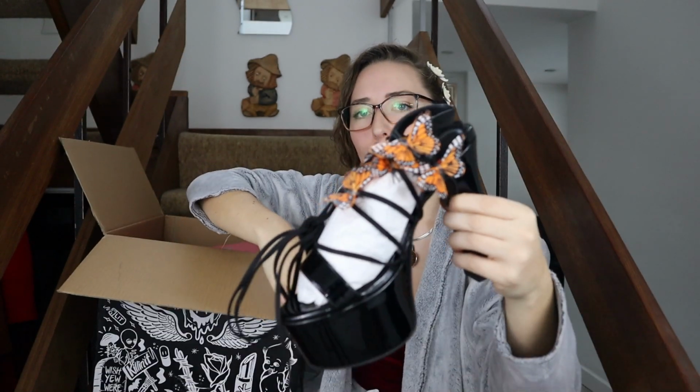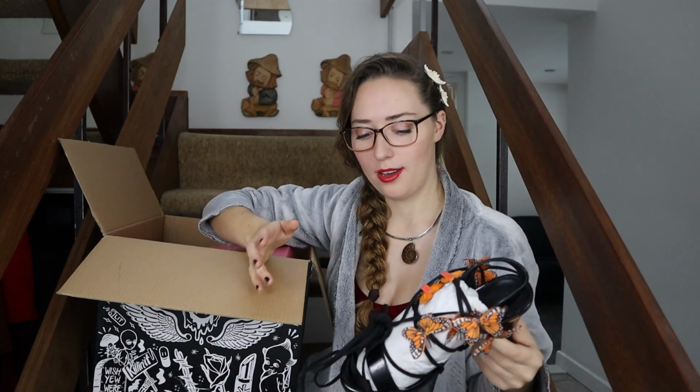They kind of look like costume shoes, but then can you see they've got all these butterflies around the strap? So they lace up your leg a bit like ballerina shoes, but no ballerina would be seen in these. But I think I loved the butterflies. I think that's what drew me to them. So we're going to have to see what these look like on.